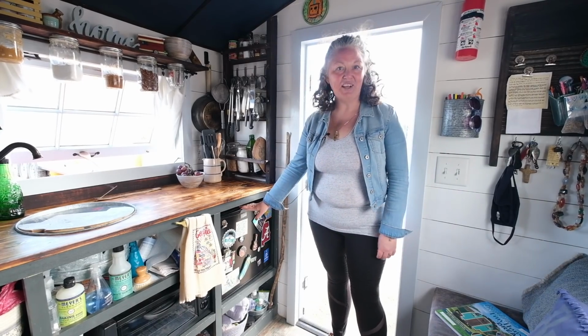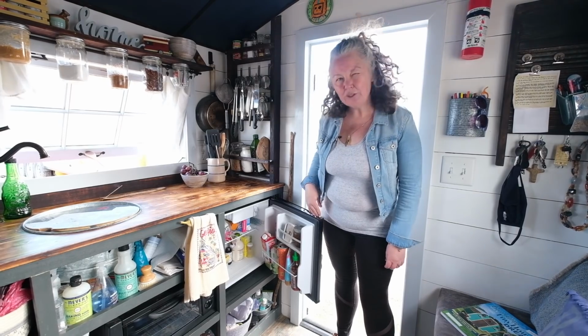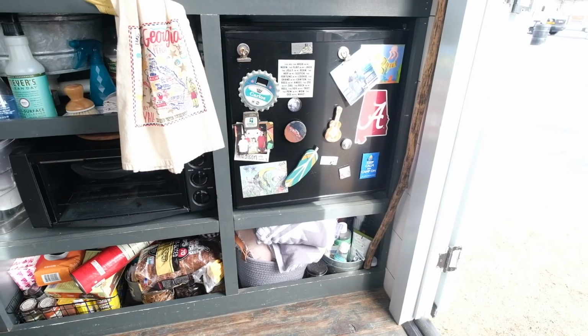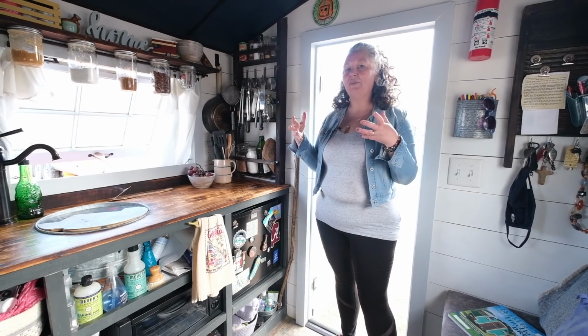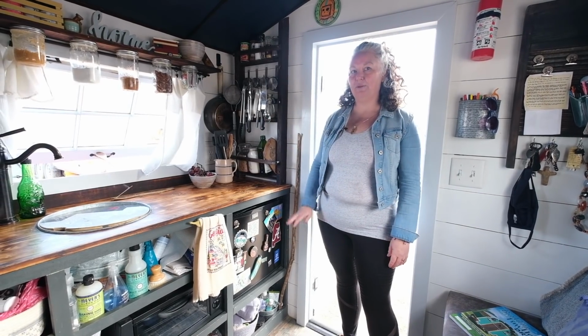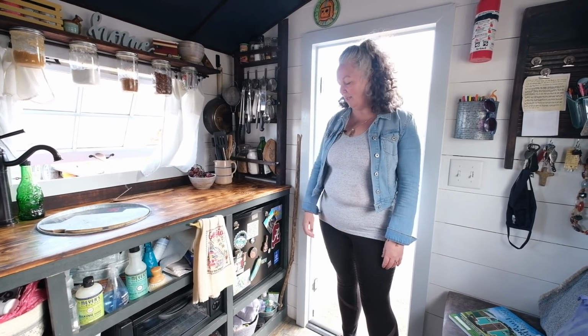So here's our refrigerator. It's small, but it does hold a lot of things. We do shop differently than we used to. So we go to the grocery store every few days instead of stocking up. And so I think that it actually helps us eat fresher. And plus I won't go back and get more things until we eat what we have. So we waste a lot less.